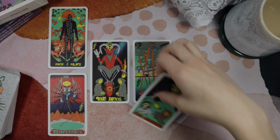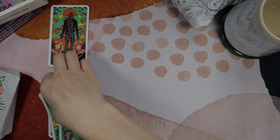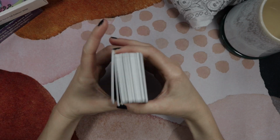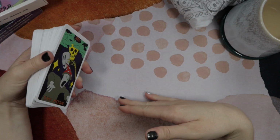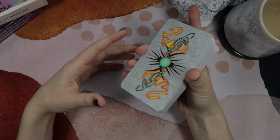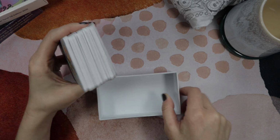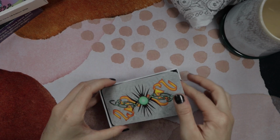So it's all relational within the positions of the cards. That's generally how I read anyway. Yeah, obviously I know what the cards mean, but it's more about where they sit in relation to each other. And that's why spreads are tricky. It's hard to come up with good spreads where the cards actually feel interconnected.